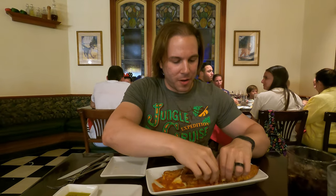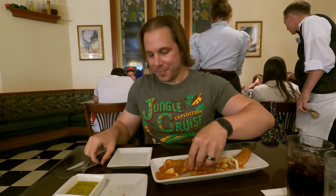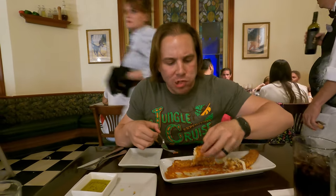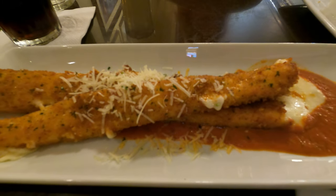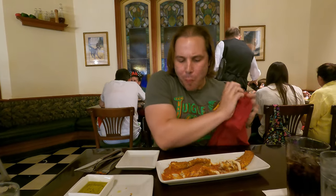I'm not sure if I should open up my own stick or go with yours. Yeah, get your own stick. Leave my stick alone. Oh man, this cheese pulls very well. I've never had fried mozzarella that came like that before. Yeah, it's like a giant stick. It's like a mozzarella stick on steroids. I like the sauce too, and I was not thinking that was going to happen.